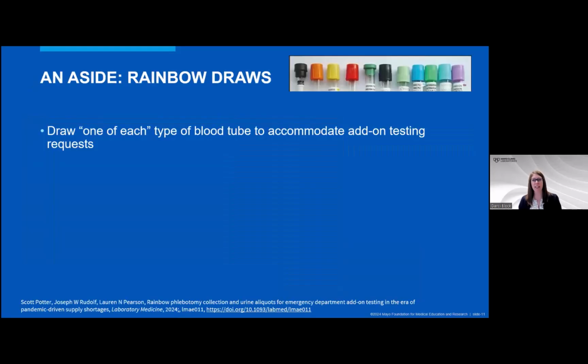On the next slide, I'm going to take a small detour. Someone submitted a question about rainbow draws, and in time to add a little bit of content for that. So I'm just going to talk a little bit about this controversial practice. If you aren't familiar with rainbow draws, it's the practice of drawing one of each type of tube for the purpose of being able to accommodate add-on requests or those orders that are placed after blood is drawn. And the idea is to either save the patient an additional poke or potentially do additional testing at that point in time as the patient condition may be changing.